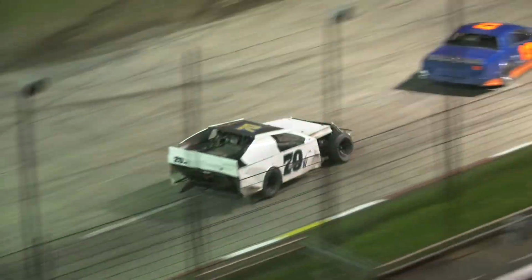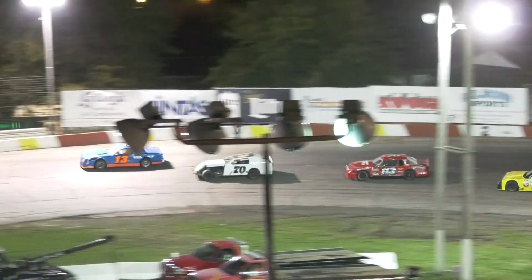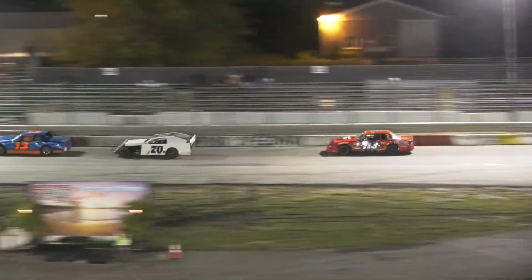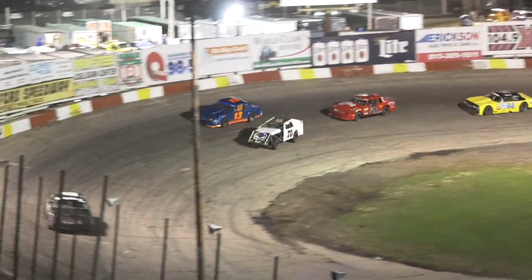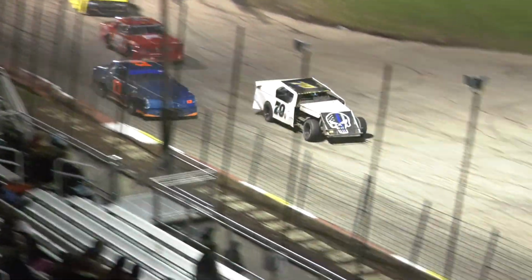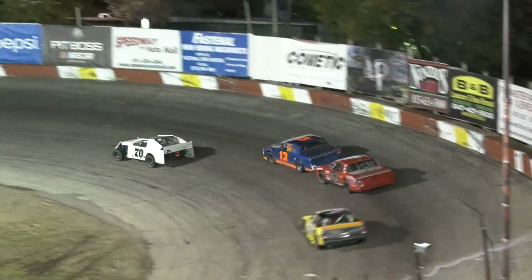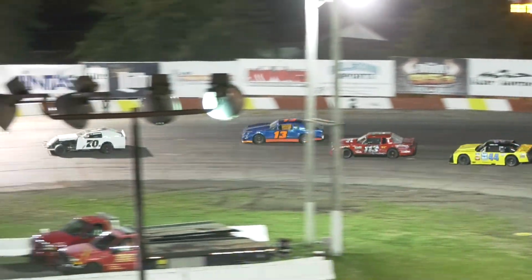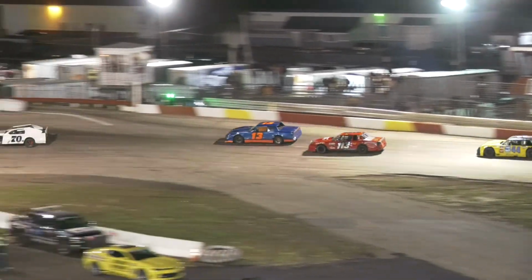Here comes the 113. Scott Gardner starts looking on the inside of Schilling. Schilling in that 70 machine trying to find his way around Murtis. Whoa! Schilling neck and neck with the 13 car of Murtis. It's now Schilling in second place with an amazing move on the 13 of Craig Murtis. Here comes Gardner to look to challenge Murtis.